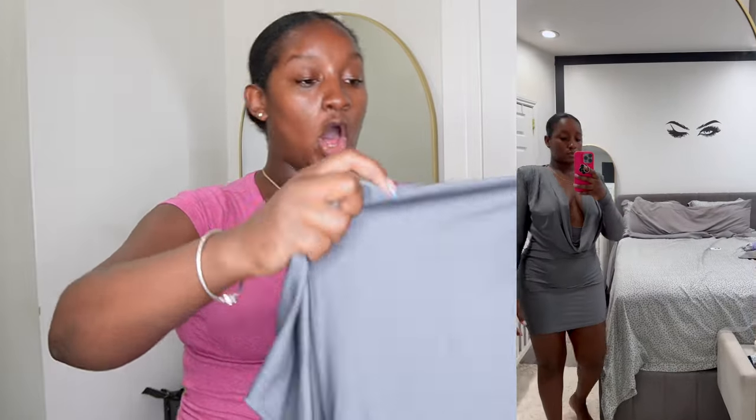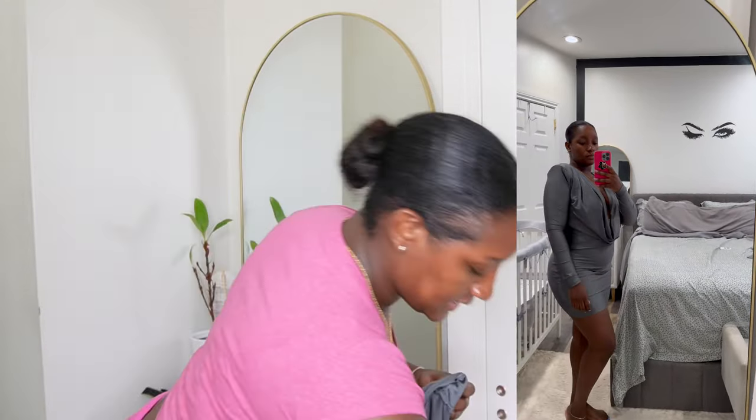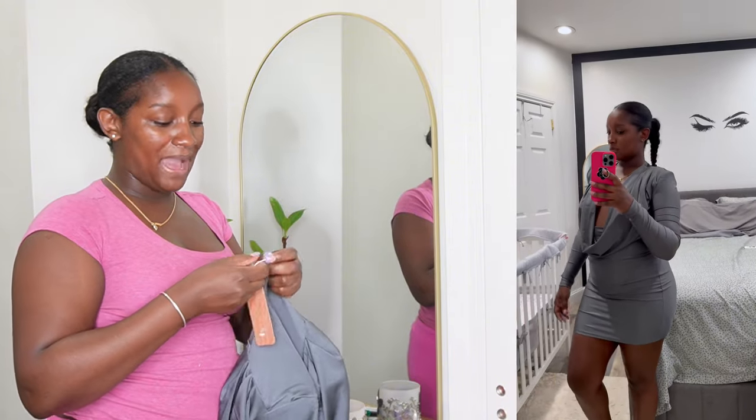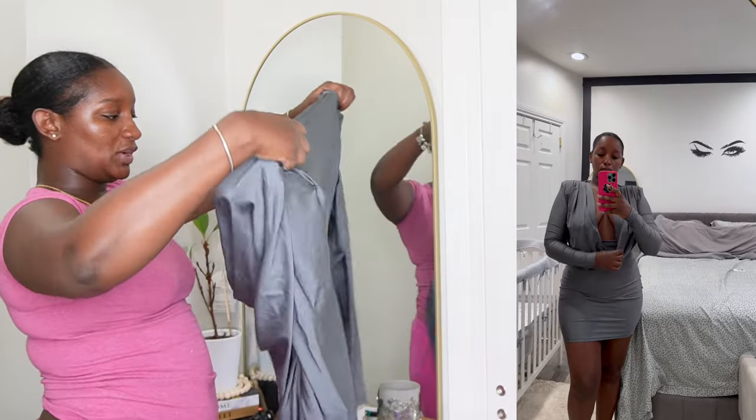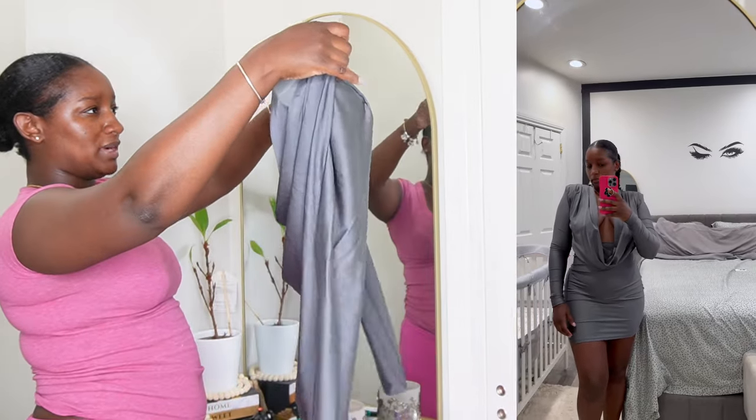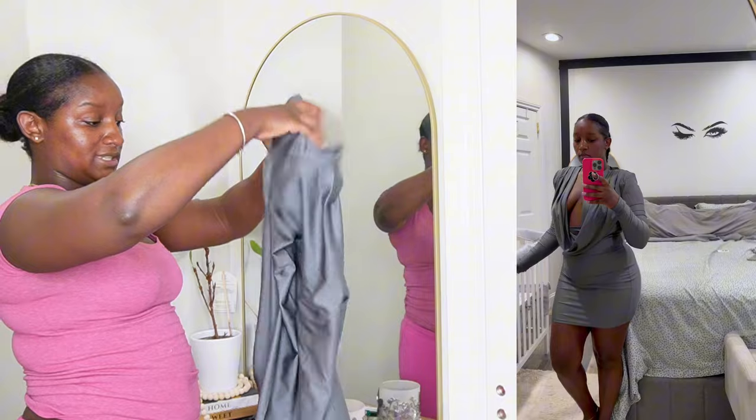What is this? Oh, this is a little dress. This is a dress I've had in my cart for a while. And I went back and forth as to whether I was going to buy it or not. But now I bought it. This is like a girl's night, date night, cute little dress. Maybe I should have gotten a small, but we'll see when I put it on.